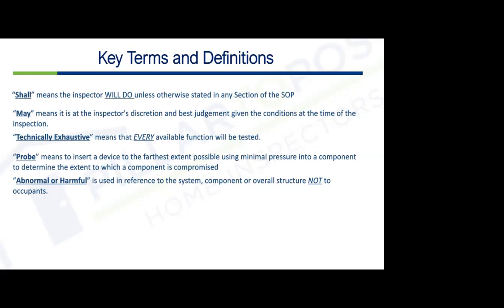Abnormal or harmful. At no point in time when I use the words abnormal or harmful am I talking about people. The health of people, the ability of people to be able to live in the house safely. That's not what I'm talking about. Abnormal or harmful means to the house or to the system or to the component that I'm looking at. Okay, i.e., I can't turn that thing on because I don't know why it's off. And if I do turn it back on, it could cause abnormal or harmful conditions to the home, or it could damage the system.